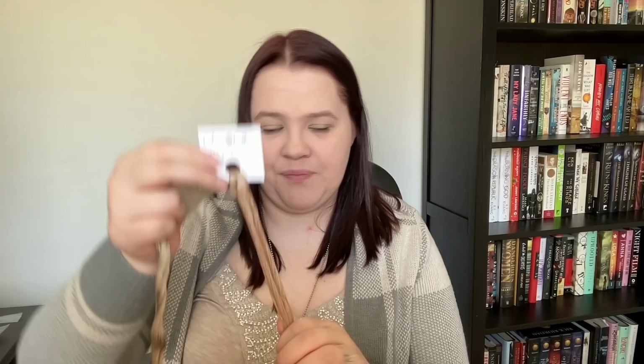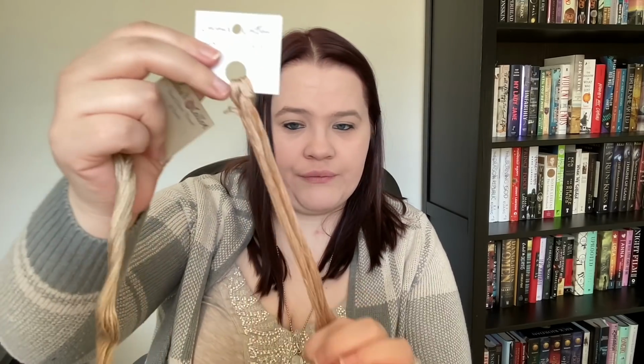Because, yeah, it's just too close. And I think I have pulled a couple of options here. This is Almond Latte, which is a little bit darker. And I have Bare Copper, which is pinkier than it's showing there, but that might be fun.